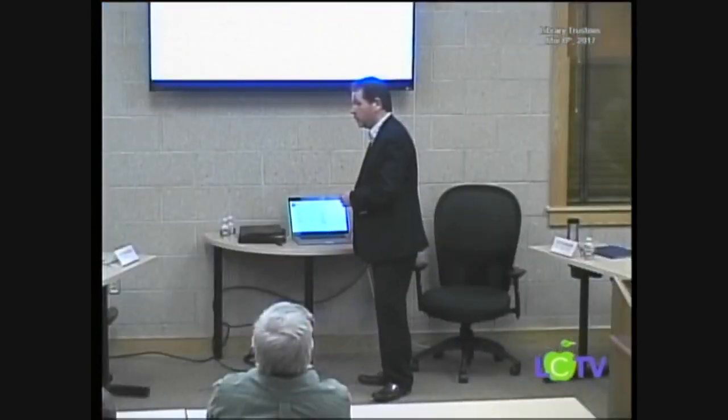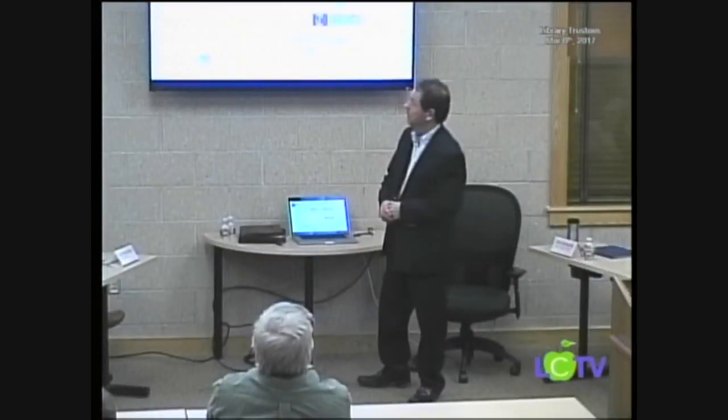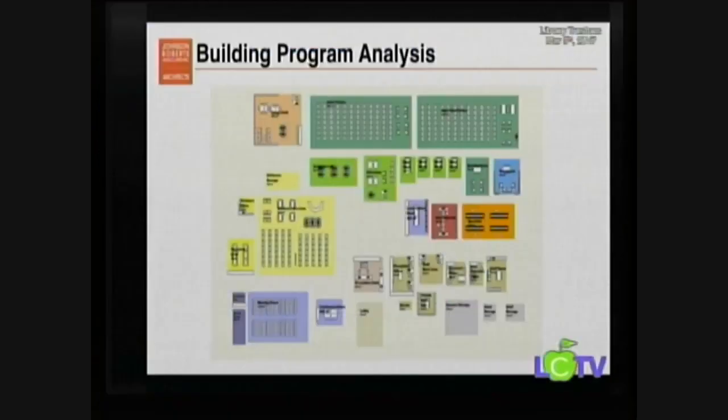One of the first things we do when we get the building program is to create what we call the program diagram. These rectangles are all drawn to scale, and they relate exactly to the square footages shown in that program. When we read into the program, we find out how many books, how many videos, how many CDs, how many computers you need in each of these spaces, and all those things are represented in there as well.